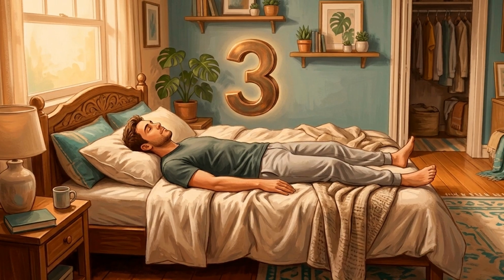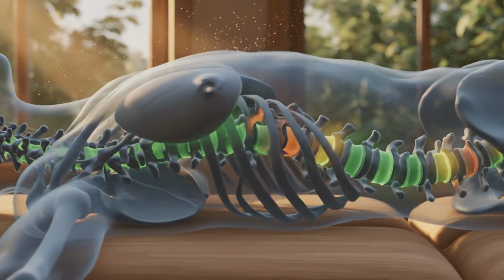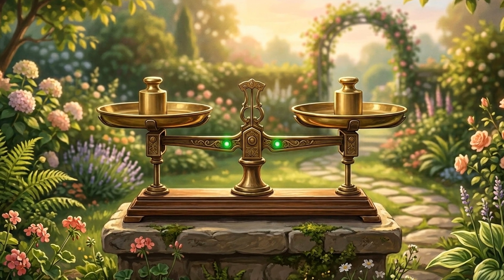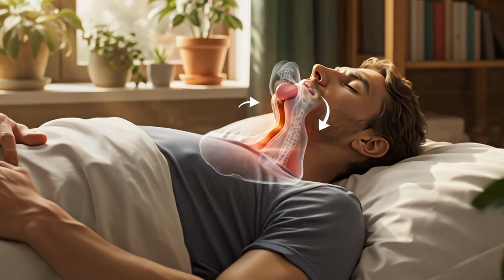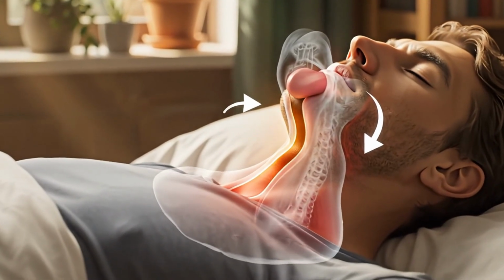Number 3. Back sleeping. Here is where most people get it wrong. You probably think lying flat on your back is the gold standard for your spine. Weight distributed evenly, no twisting, no compression, textbook neutral. But here is the thing, your airway does not agree with your spine. When you lie on your back, gravity pulls the base of your tongue and the soft tissue at the back of your throat downward. This narrows the air passage.